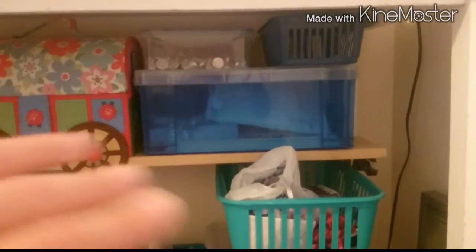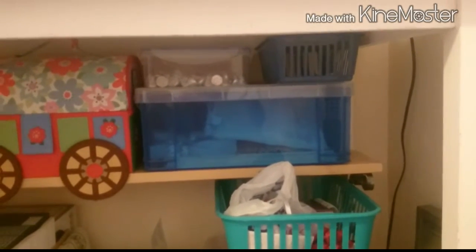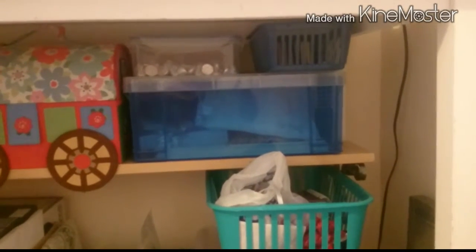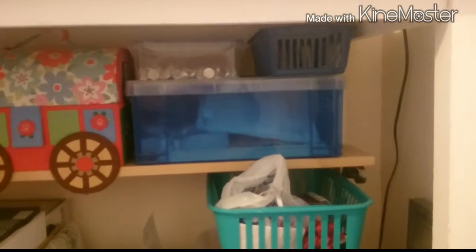I buy all the stuff that I need to make for the customers' orders, and then I put it in there. I feel happy that I've got all the stuff ready and I can just start it when I need to.